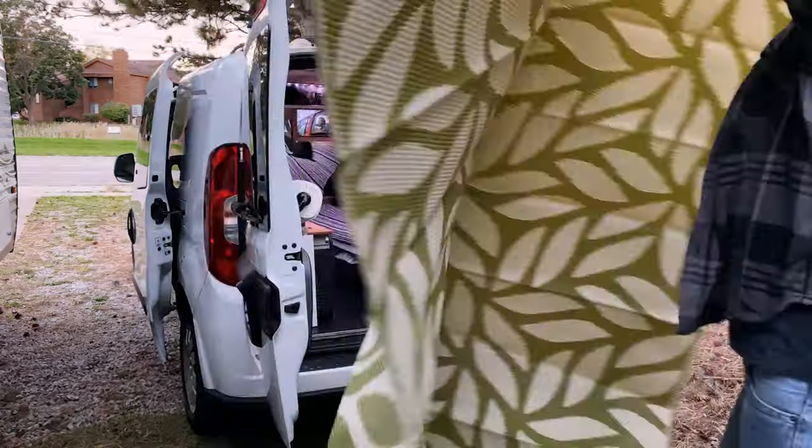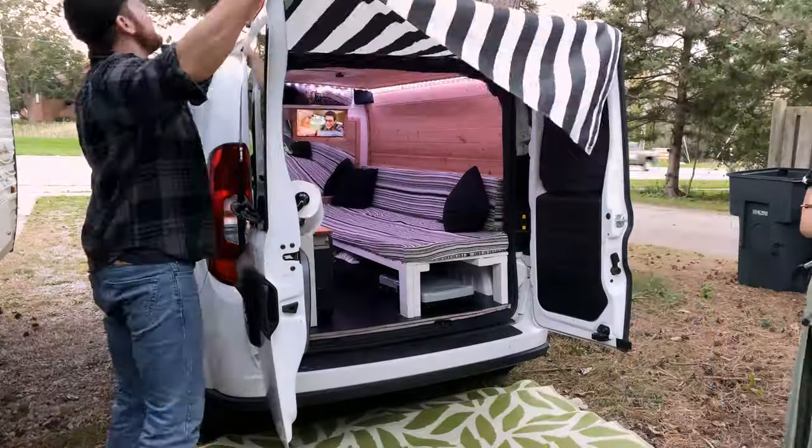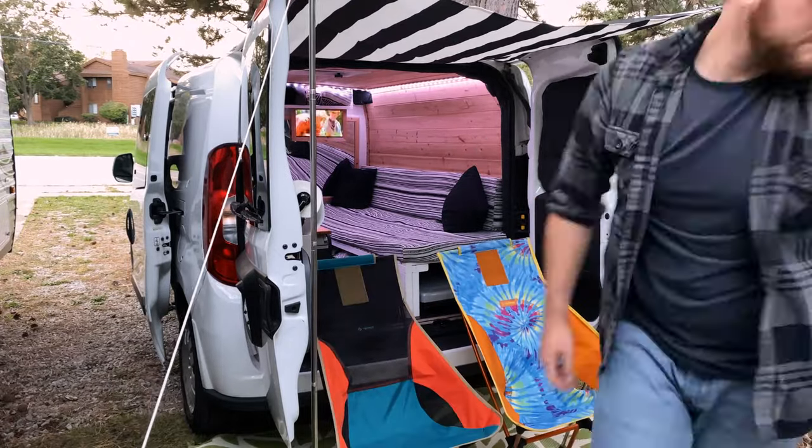Using the roof and rear doors, we can set up a covered patio area. We sewed magnets onto some awning fabric, and with a couple of tent poles, our outdoor rug, chairs, and a table, we have a really pleasant outdoor area to cook, eat, or just to hang out in.